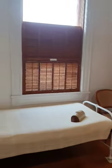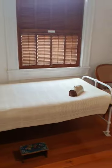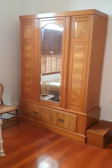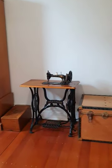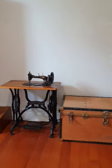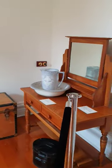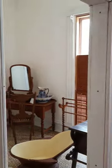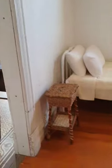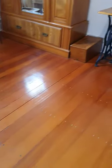This is a bedroom here, child's bedroom, wardrobe, of course, the old Singer. I don't think this was a Singer, it was a Wertheim sewing machine, and the old steamer trunk, wash basin, very nice. Again, the nice cornice, architraves, floor, beautiful building.